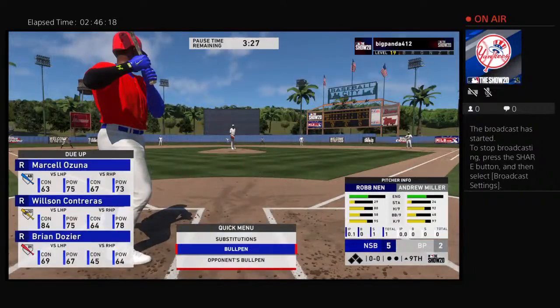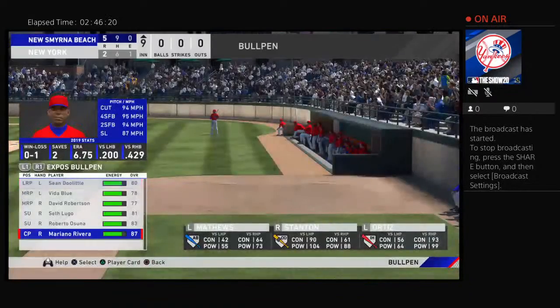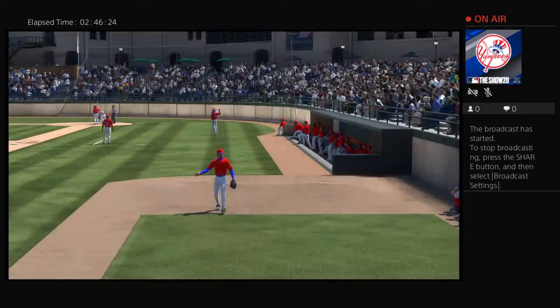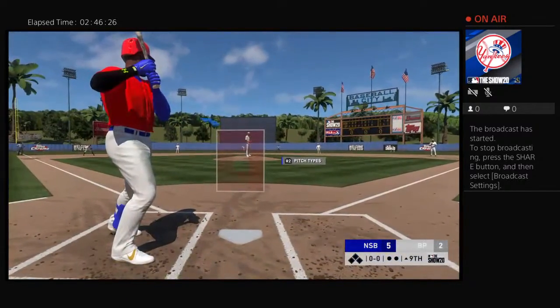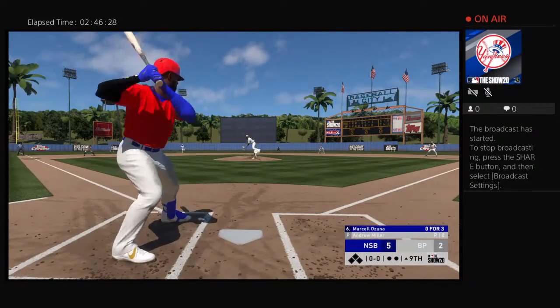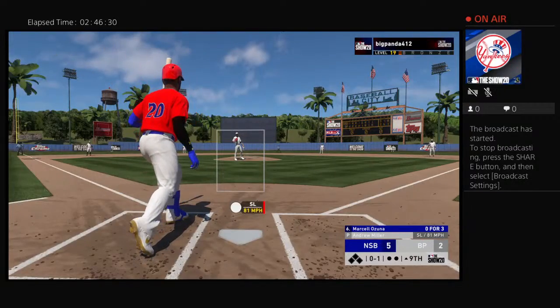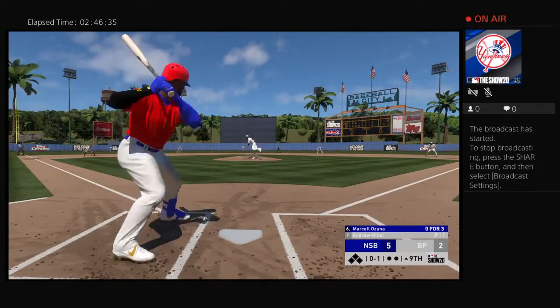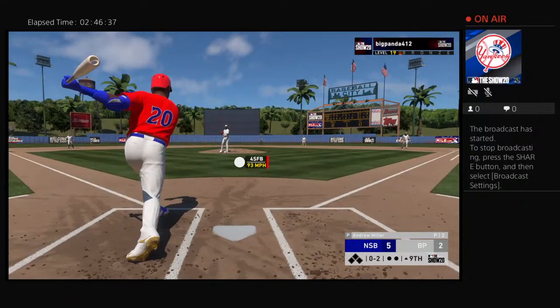And that'll bring in Marcell Ozuna. He'll start things off in the top of the 9th as they look for a little insurance. Here's the first pitch to him. And we kick off the 9th inning with a swinging strike here. 0-1. And he fouls this one off.